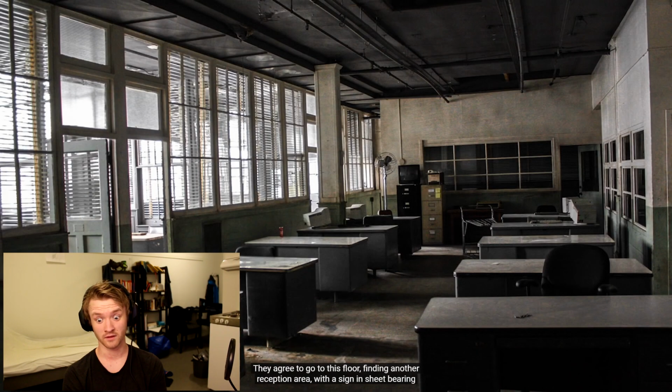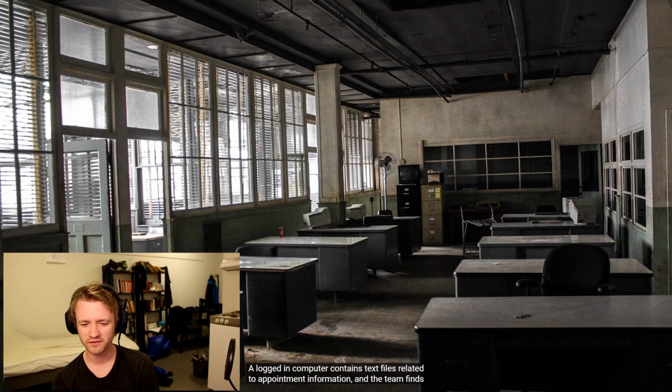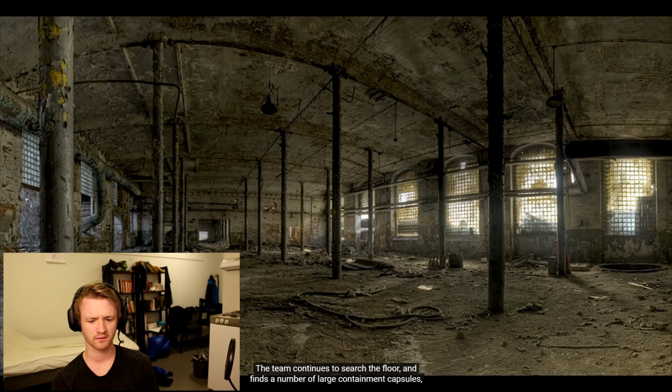They agree to go to this floor, finding another reception area, a sign-in sheet bearing the year 1953. A logged-in computer contains text files related to 1950s appointment information, and the team finds a notepad belonging to someone named Dr. Boriziski, Blessed Purificationist. The team continues to search the floor and finds a number of large containment capsules, some of them broken and leaking a brownish material, and others intact and holding nude humans with breathing masks.